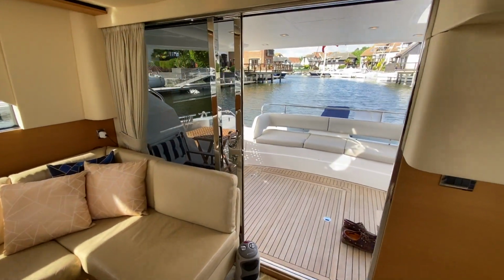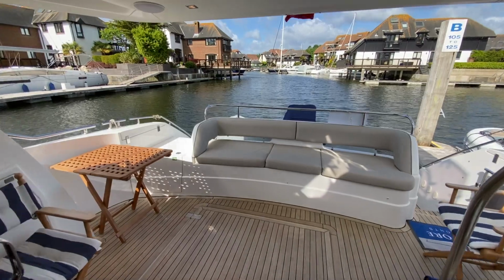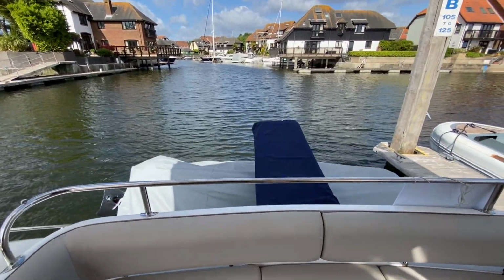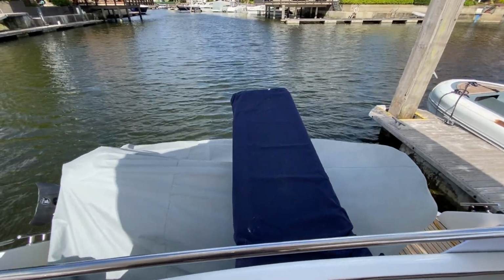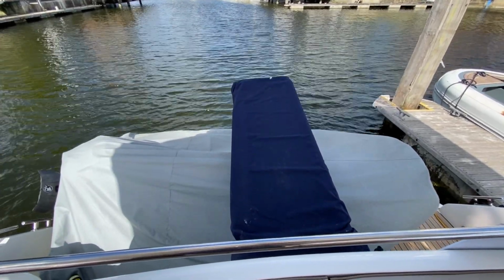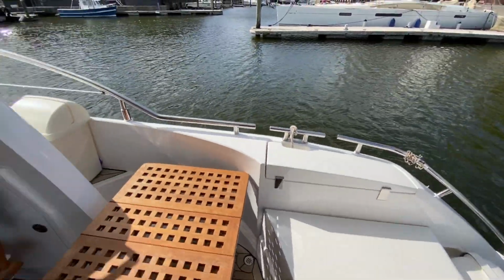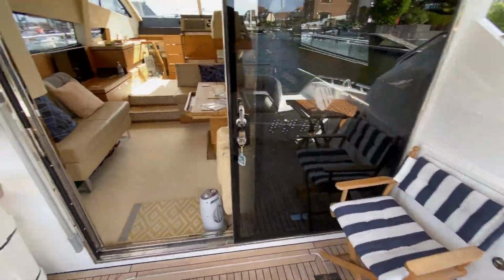Walking back out onto the aft deck and the seating, just have a look over onto the aft bathing platform where the tender is, and that gives you a good idea of the boat, having a good look around.